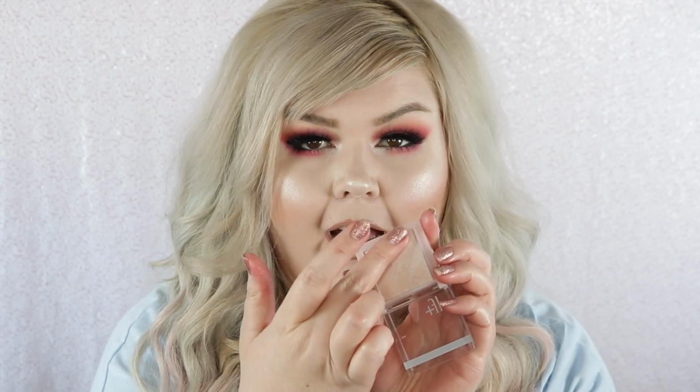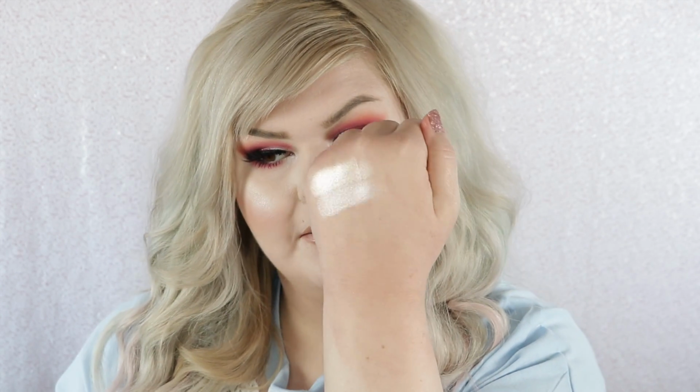I swatched this and I was just like blown away. It kind of feels like a Super Shock cheek, if that makes any sense, if you know what those feel like. And it's the bottom one. This one also is super metallic, just like the metallic highlighter. Not quite as metallic, but look how beautiful that is. Imagine mixing those two.